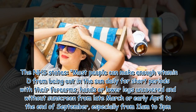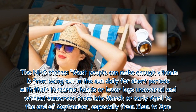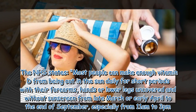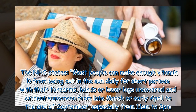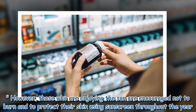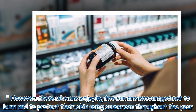The NHS states, most people can make enough vitamin D from being out in the sun daily for short periods with their forearms, hands or lower legs uncovered and without sunscreen from late March or early April to the end of September, especially from 11 a.m. to 3 p.m. However, those who are enjoying the sun are encouraged not to burn and to protect their skin using sunscreen throughout the year.